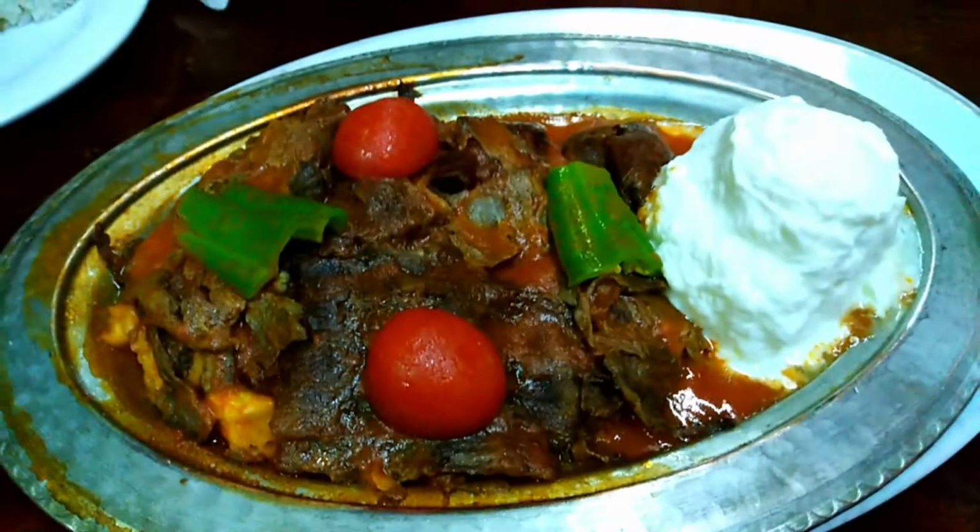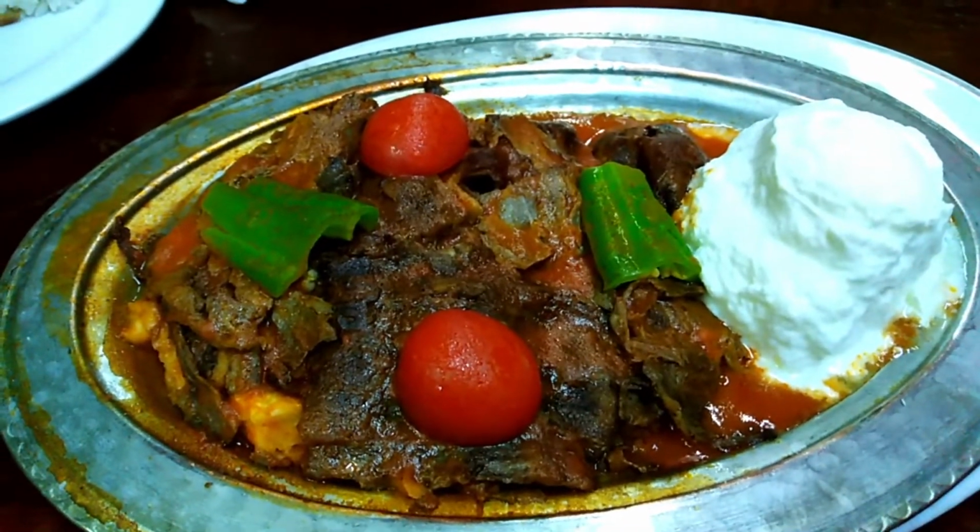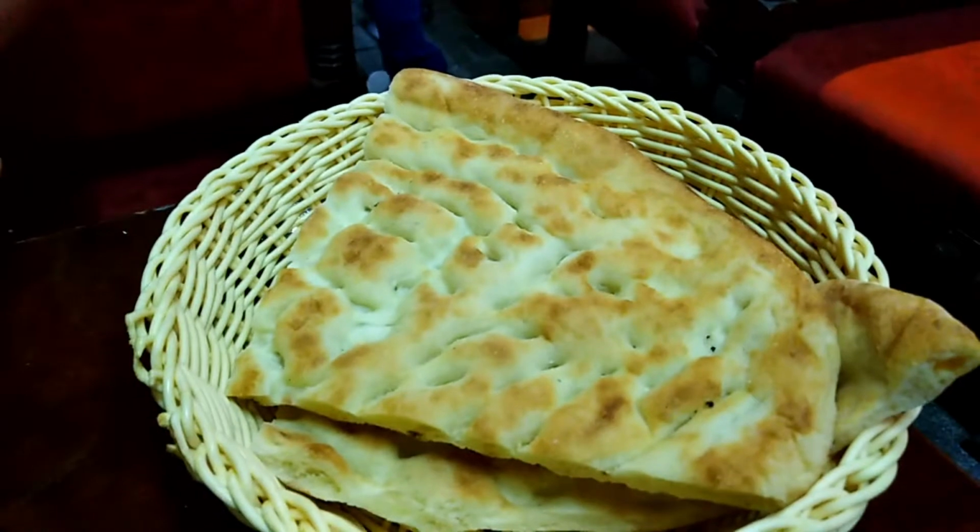Oh, yeah. That's good. Well, I've gone for the Iskender, and that looks really good too. Again, a bowl of bread. Yeah. Really good. Those chips look really good, actually.